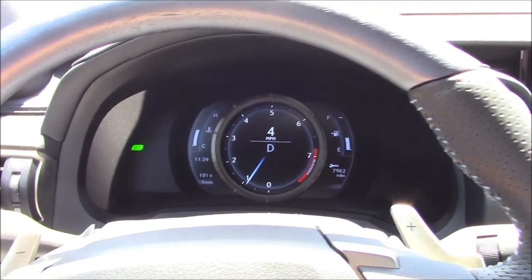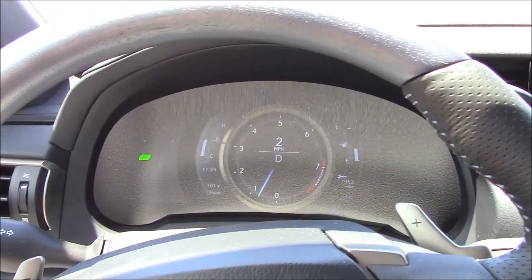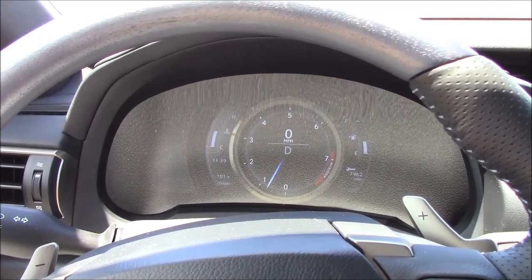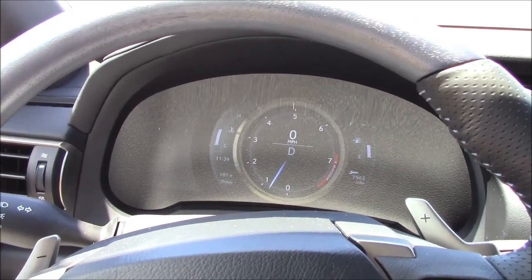And this seems to be a trait on almost all Lexus models. You think somebody would have noticed this early in production and would have fixed it, but they didn't. And apparently won't. This is one of the quirks you have to put up with if you're driving a Lexus.